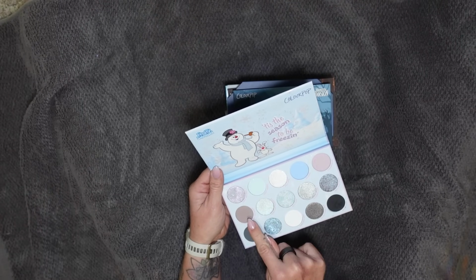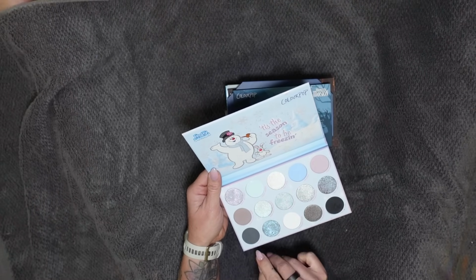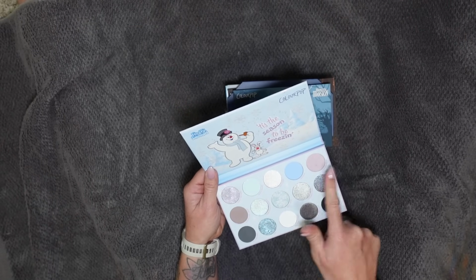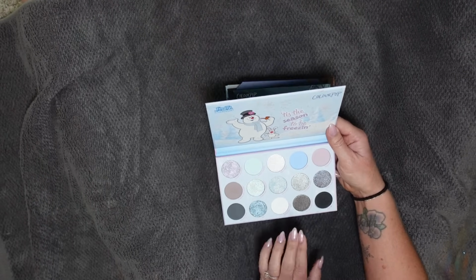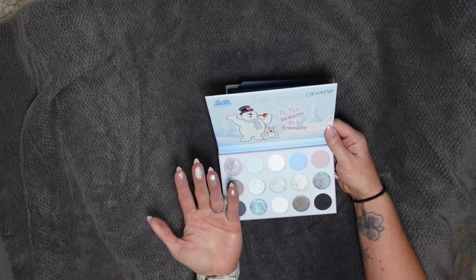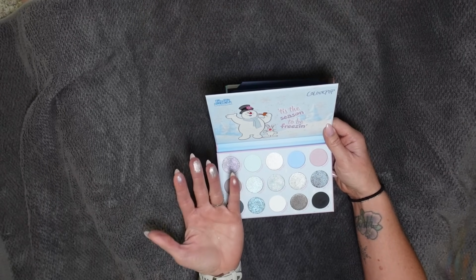I do like you got the taupey or the tan shade, and then the gray with the black, and then you got the blue and the pink. So I can do a lot with this, and it's more of the cool tones. You've got the pressed glitters, you got the beautiful shimmers. Icy Cool, love this. Keeping.